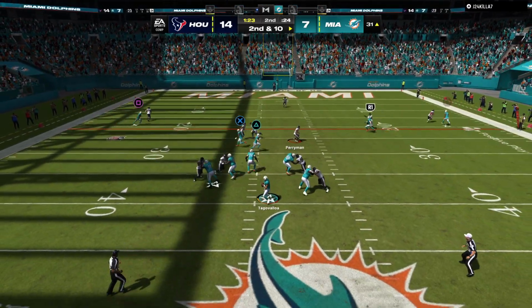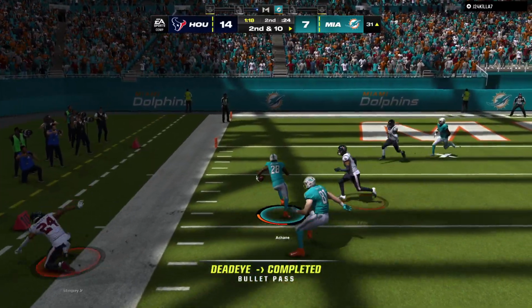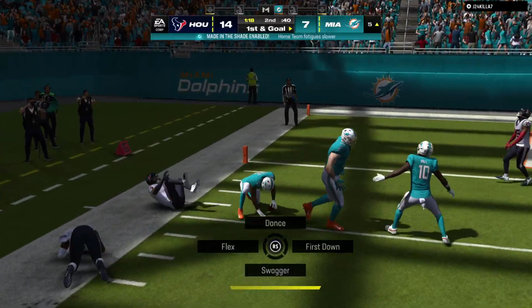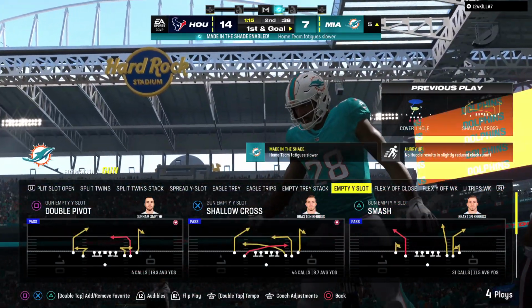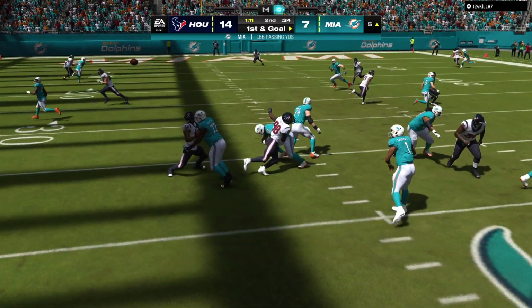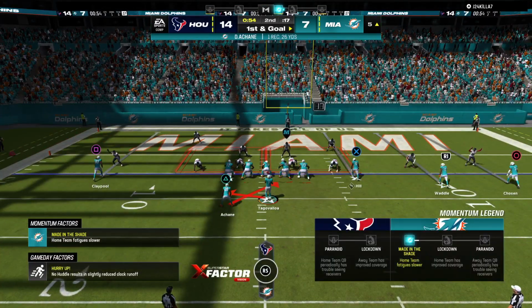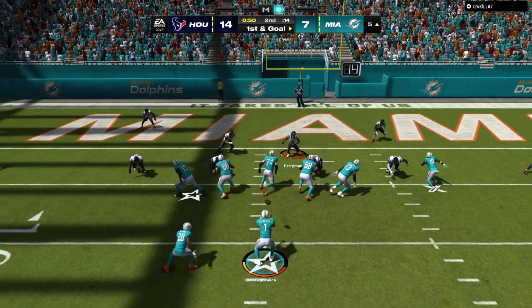Tua setting up shop to throw again. Throw caught by Achane. And he gets it all the way down inside the 10 and mark him at the 5. A big play there on the catch and run. And the Dolphins are going to get a fresh set of downs. A chance now to get even before the break as they come up 1st and goal.